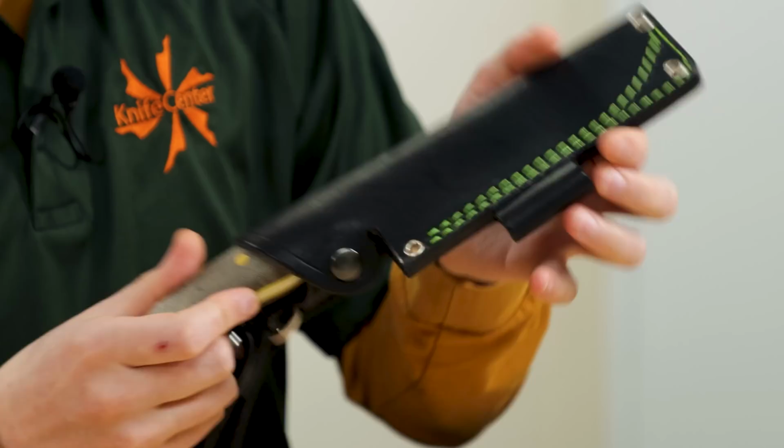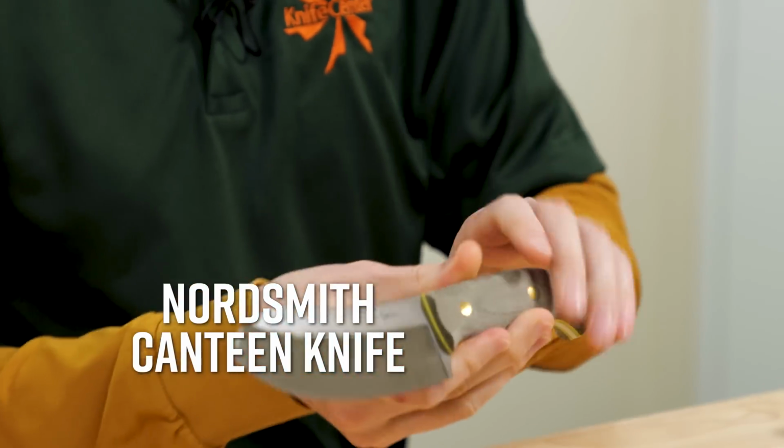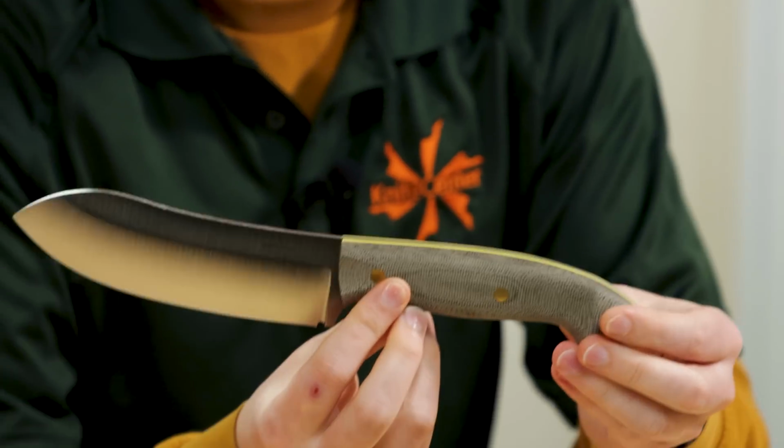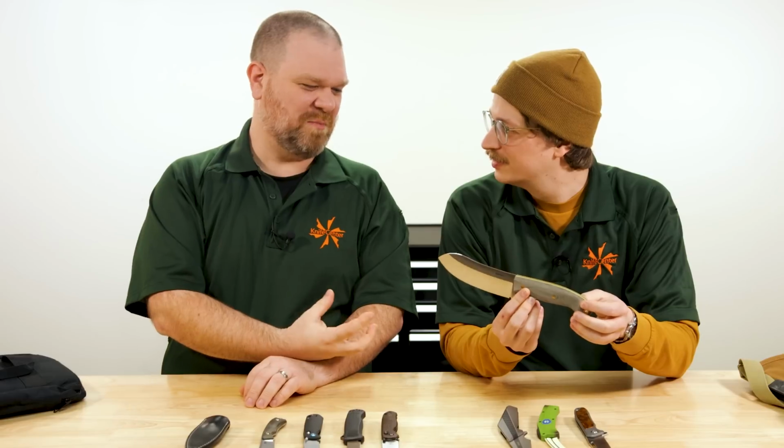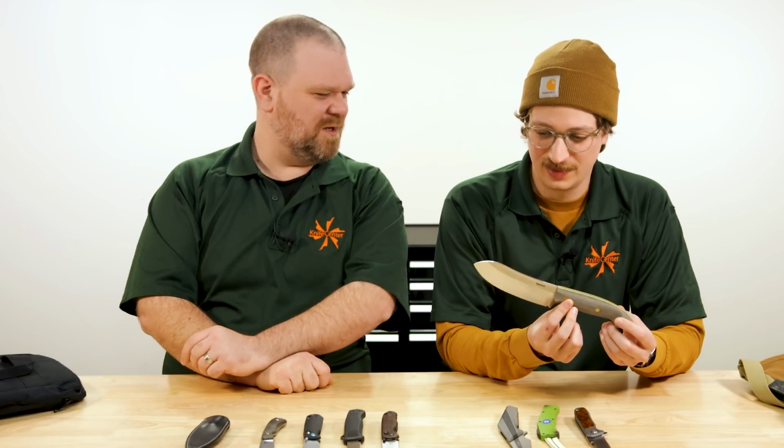2024 was the year of David T. Anderson designs for the knife market, but also for my collection, because I purchased one of these. The Nordsmith. I'm like such a proud papa right now. I can't believe. Go, please. This is the camp kitchen knife. The Canteen knife. Yes, thank you. From Nordsmith Knife. Clearly, it made an impression on him.